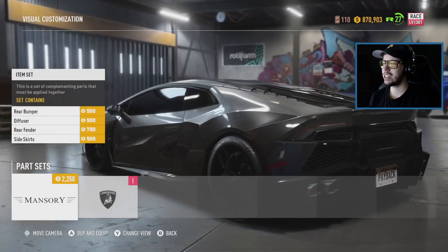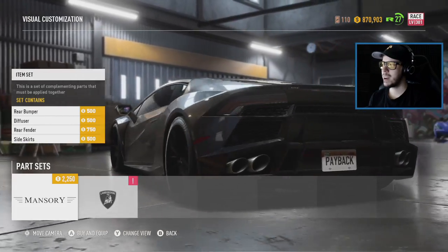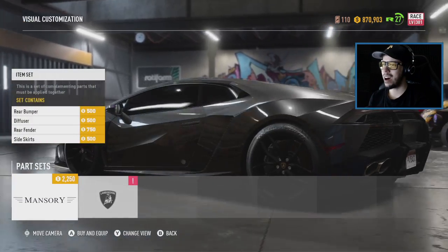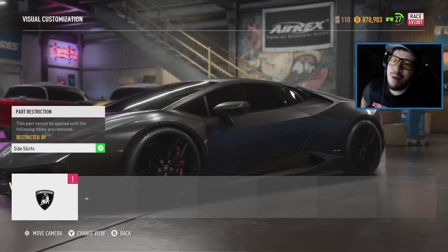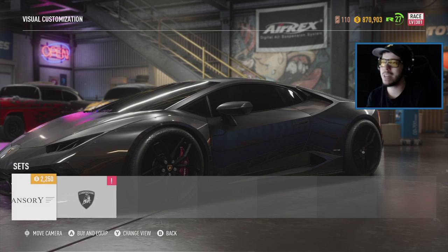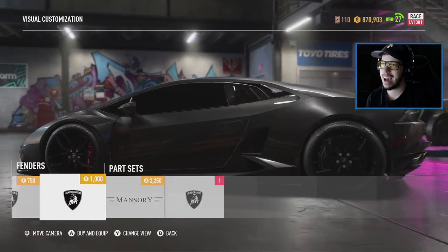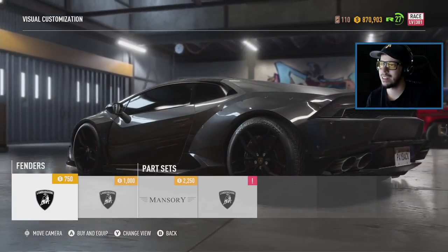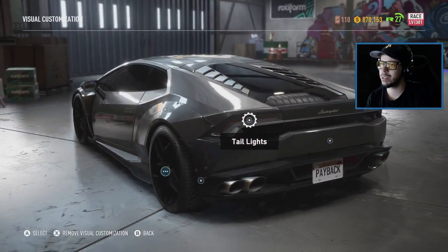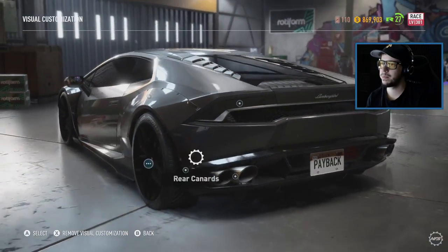Look how much that changes when you put on this Mansory one. Oh my gosh. I want it in my life, though. Maybe we should buy two Lamborghinis in this game, because we can't decide on just one here. I think we might have to. We just might have to. Alright, let's go with this one. That one looks the closest to it. Backlights. Let's go ahead and black it all the way out.